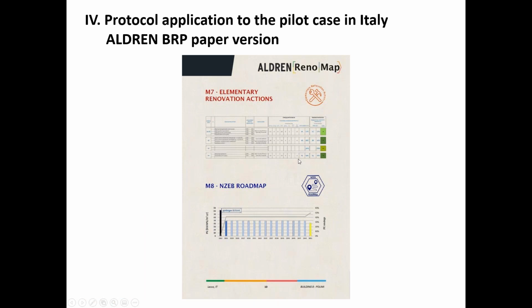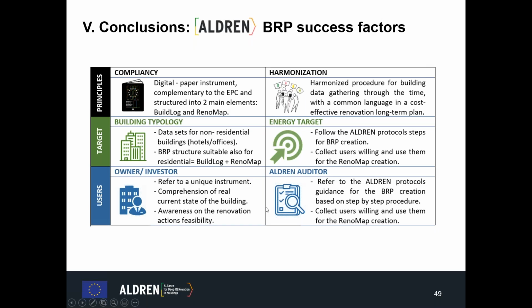You can see summarized here the primary renovation packages, and here is the timeline for the roadmap to reach the NZEB target. So let's go to the conclusion. According to what we have said, we can summarize in this table the main success factors of the ALDREN BRP. First of all, we stress a lot the importance of being compliant with the European solution and harmonized, in order to be not only a comprehensible instrument, but also regarding the procedure for the building data gathering, as you can see from our presentation.